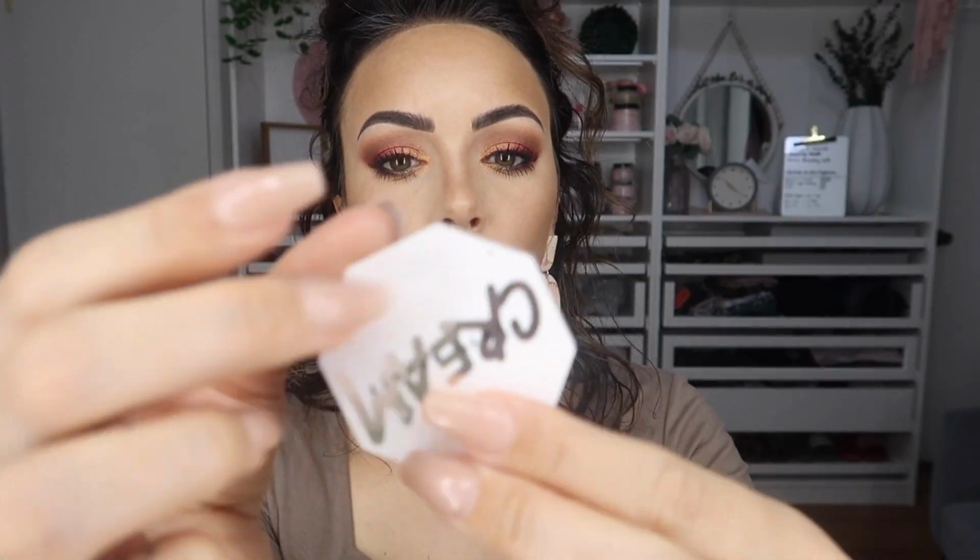I got this a while ago. This is called Summertime Wine from Fenty, a really pretty mauve-y pink. I love it. It's gorgeous. I'll take it on my cheeks. It's subtle but beautiful. This is a cream cheek from Fenty. Look at that color. So good. I'm all about use what you get. If you don't like it, take it back, you know what I mean? But this is a stunning color. I don't use it a lot, but when I use it, I'm like, that's why I have you.